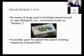If possible, give your patient the option of being assessed and treated by a female EMT. It's more likely now in EMS that there's going to be the option of having a female crew member to assess and treat that patient. Back in the years I worked in the field, of the at most 38 field employees that we had, we never had more than 3 women EMTs or paramedics at any one time. So that's different now. We have roughly half and half.